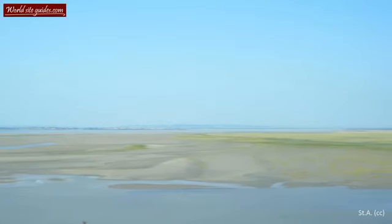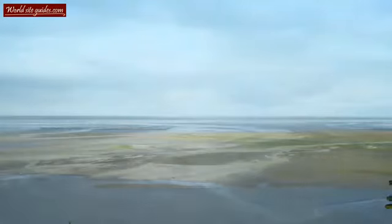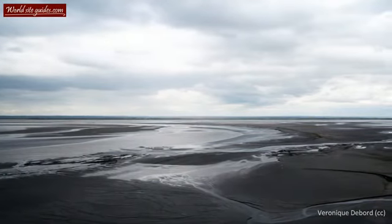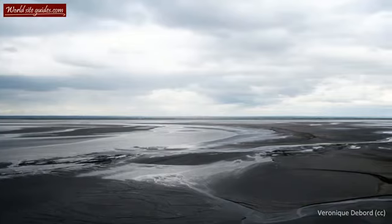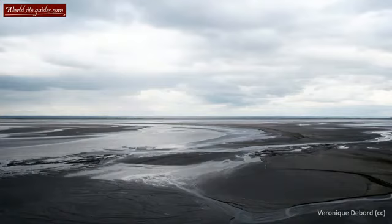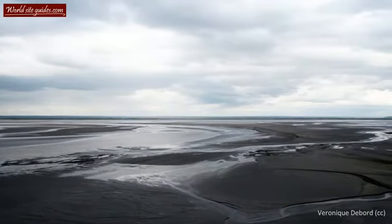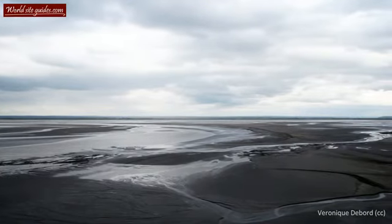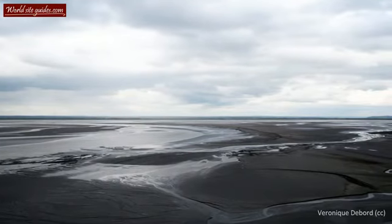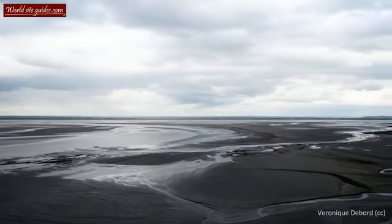This area also has some of the fastest moving tides. During the period when it shifts the most, the sea pulls back 15 kilometers from the coast and comes in again very quickly. As Victor Hugo described it, the water moves as swiftly as a galloping horse. Needless to say, it is dangerous to venture alone into the bay.